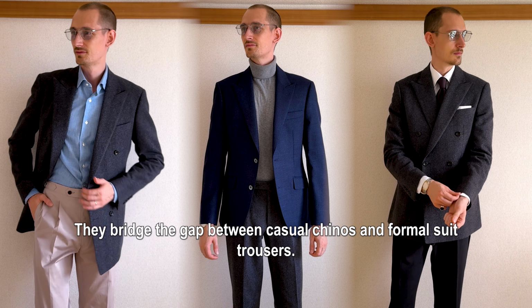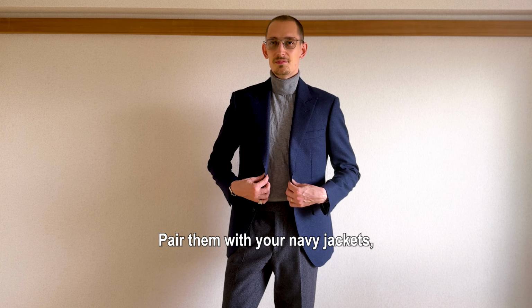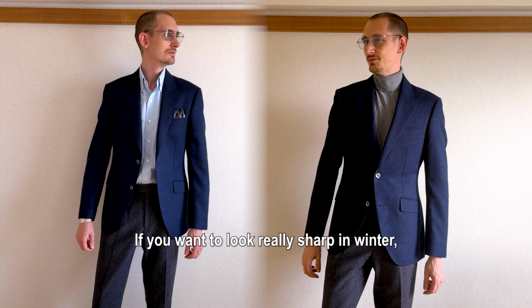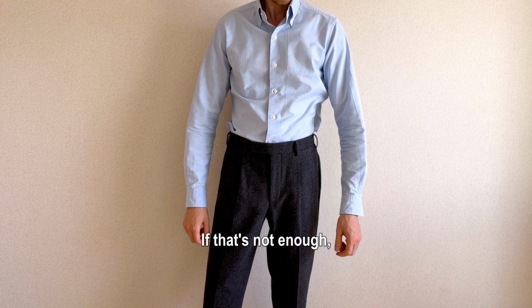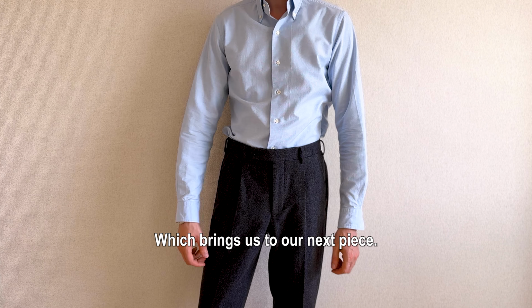They bridge the gap between casual chinos and formal suit trousers. Pair them with your navy jackets, button-downs and roll-neck sweaters for effortless, elevated casual styling. If you want to look really sharp in winter, flannel trousers are your supreme choice. If that's not enough, flannel trousers and button-downs are a dream team too. Which brings us to our next piece.